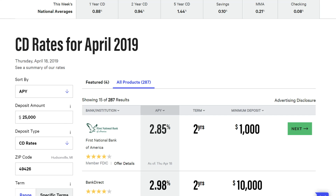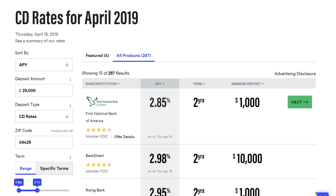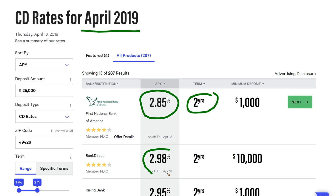And to keep things in perspective, I like to do this every now and then, but let's look at what the CD rates are for the month of April right now. So, just kind of an area out there where you could get something for your money. So here you go, 2.85%. Terms, 2 years. Oh, look at that, 2.98%. Once again, 2 years. Oh, and you need a minimum deposit of $10,000.